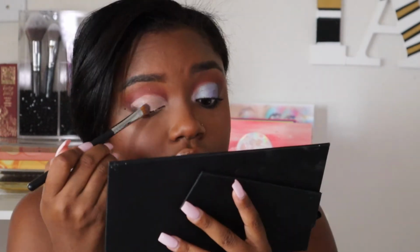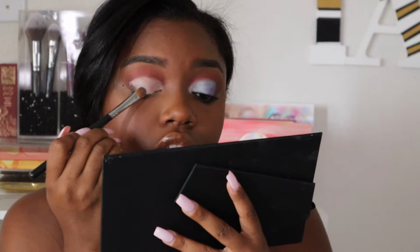You guys already know I love to use P. Louise in the shade 2, so that's what I'm going to cut my crease with, and then I'll be right back. So now my crease is cut, and I'm going to go in with the shade Disco right here. I'm going to put this shade not in the beginning of where my cut crease starts, but right in the outer slash middle right there, and just build it up.